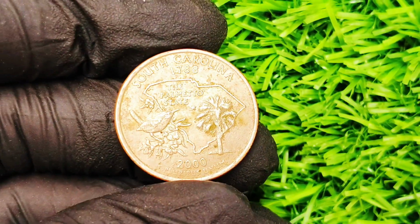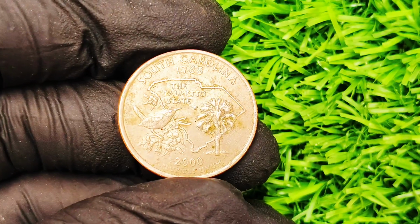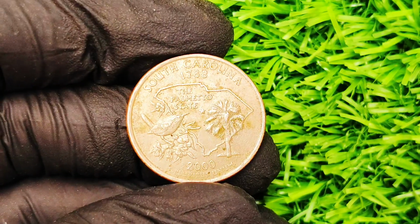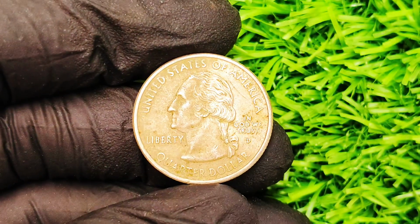Back in the year 2000, the US Mint was in the middle of the now famous State Quarters program. For South Carolina, they designed a quarter showcasing the state outline, a star marking the capital, a palmetto tree, and the delicate Carolina wren.